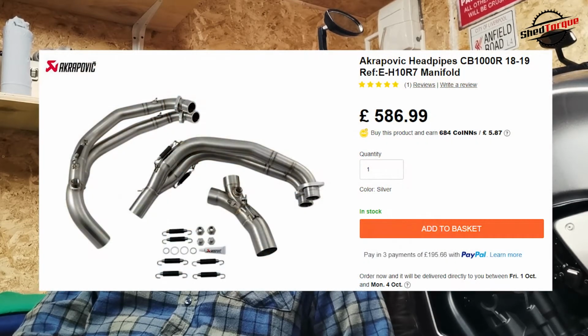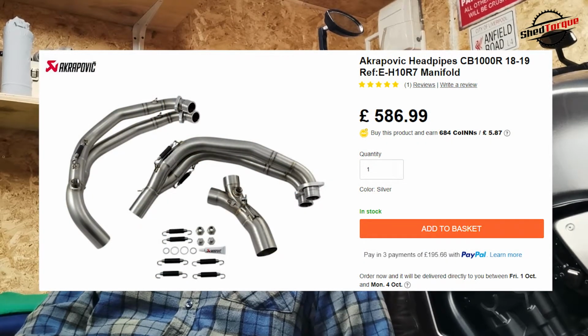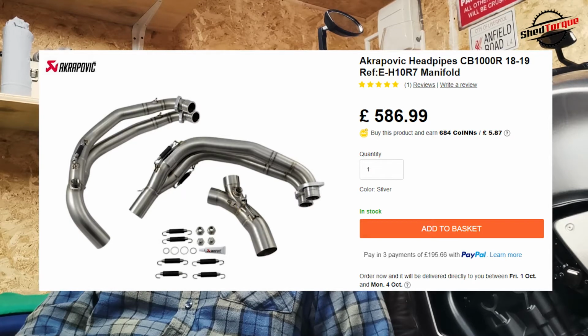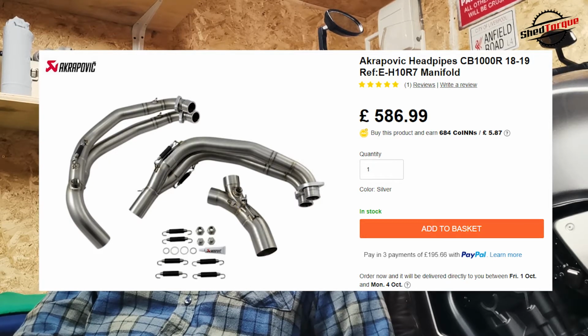Now, before I comment on that, let's have a look at the Akrapovic. Let's have a look at the specs. I haven't got a price on Akrapovic's website. Not sure why it hasn't got a price on here. But the price difference is 369 or 370 for the Black Widow, and you're looking at around 580, something like that, for the Akrapovic.